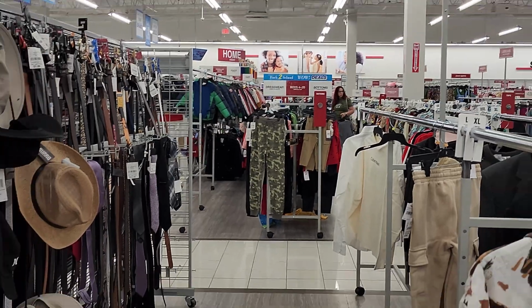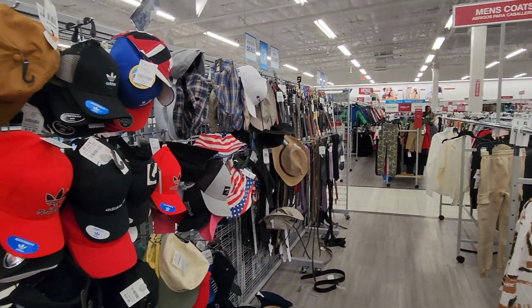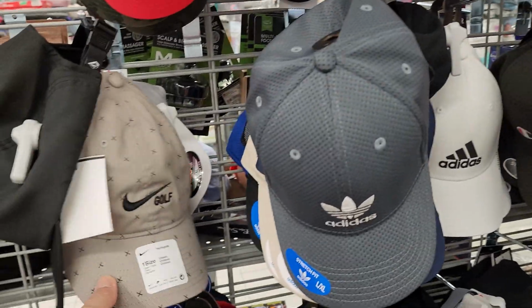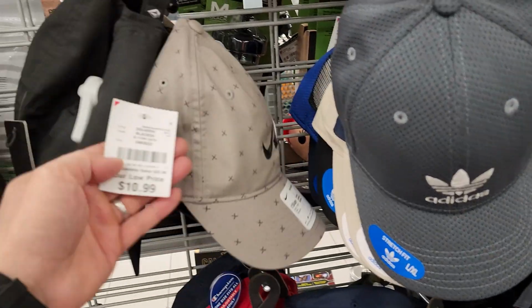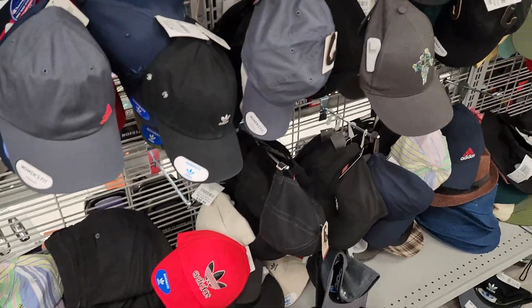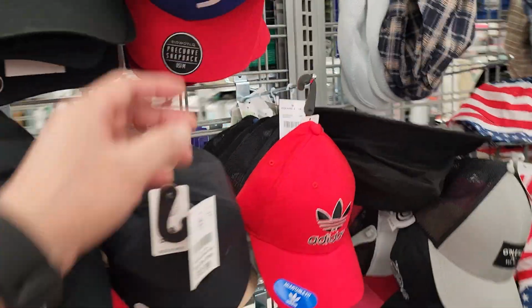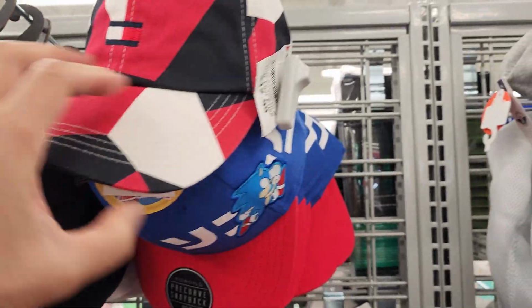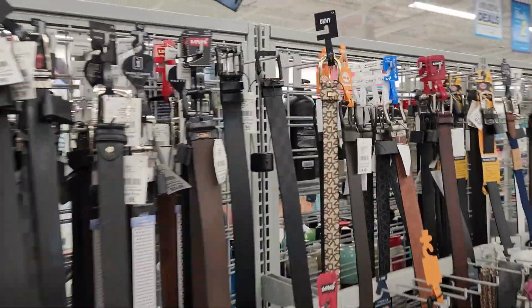Alright, let's see what kind of cap they have right here. So you got your Adidas, Golfs, Nike. How much for this? $11, not bad. Any sports caps? Oh, Sonic one, $10. Tommy Hilfiger, $13. Got some belt too. Look at this DKNY. Levi's, everything.